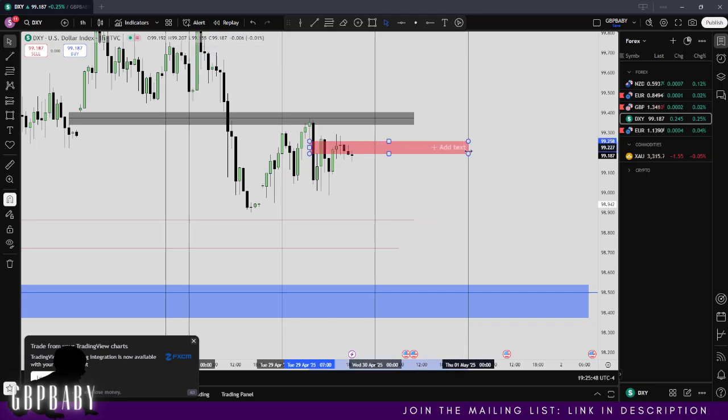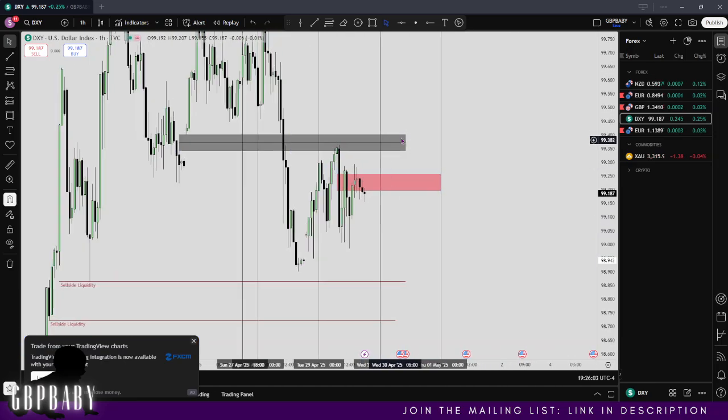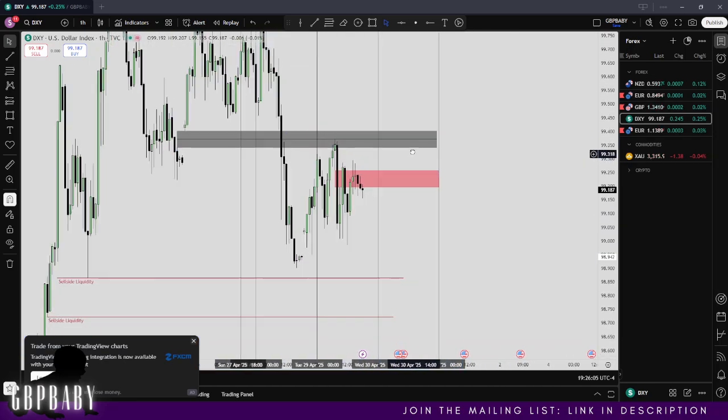Ideally, price doesn't need to get back above this fair value gap. So if price fails to trade back above this range, I'll be happy to remain bearish on dollar, with the expectation that we'll take out Tuesday's lows, Monday's lows, and start running for this sell stop below here and below here into this fair value gap, which I spoke about in yesterday's video. So again, do go check out yesterday's video if you haven't yet.